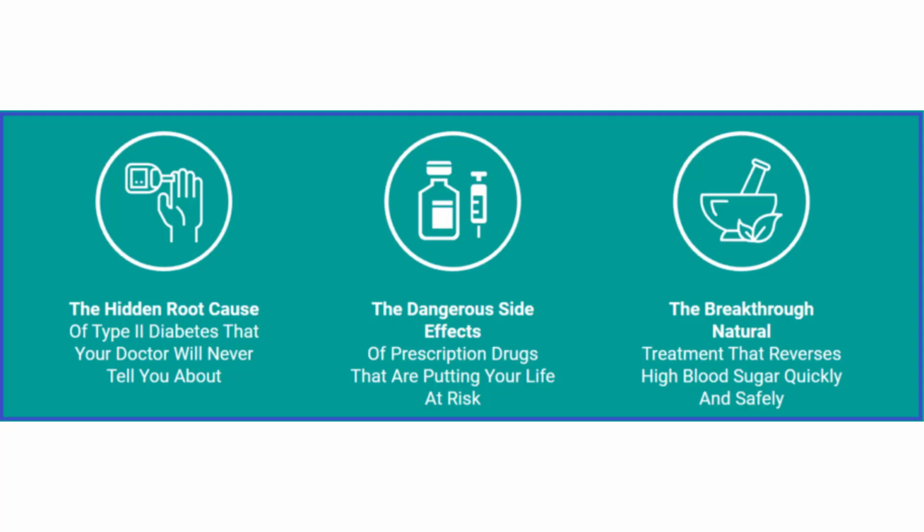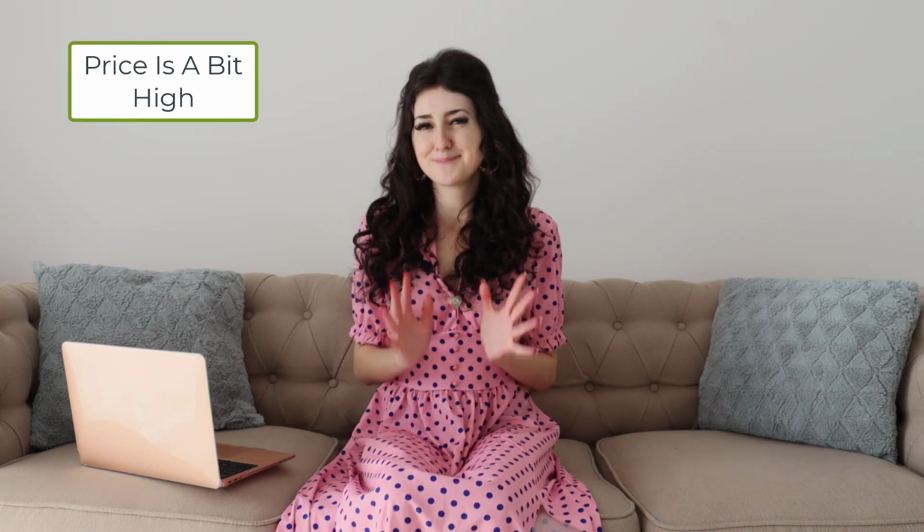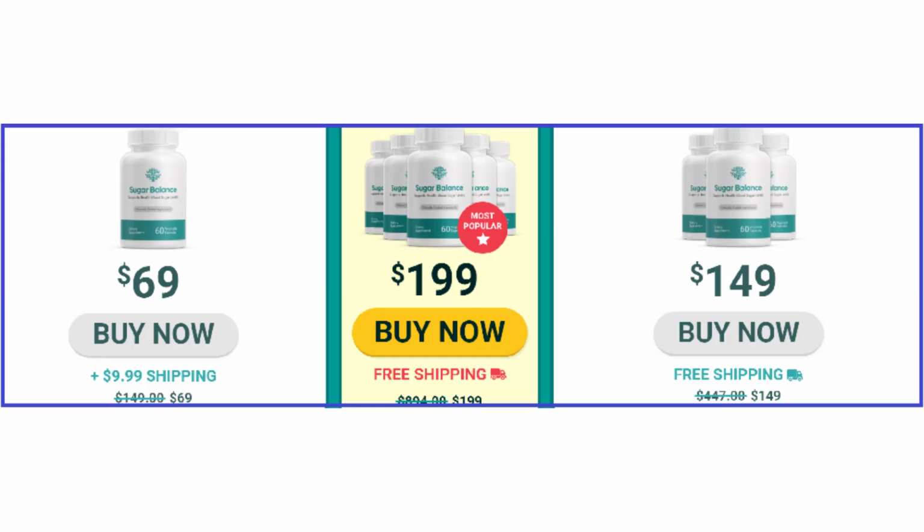Next up, we have Sugar Balance, which is on this list because of its very unique mechanism of action. It's not a very popular supplement, but this doesn't mean that it's less effective. It can increase insulin production and improve liver function, so it comes with a lot of benefits. The only downside is that its price is a bit on the higher end, so it's mostly suitable for people who are not on a tight budget.